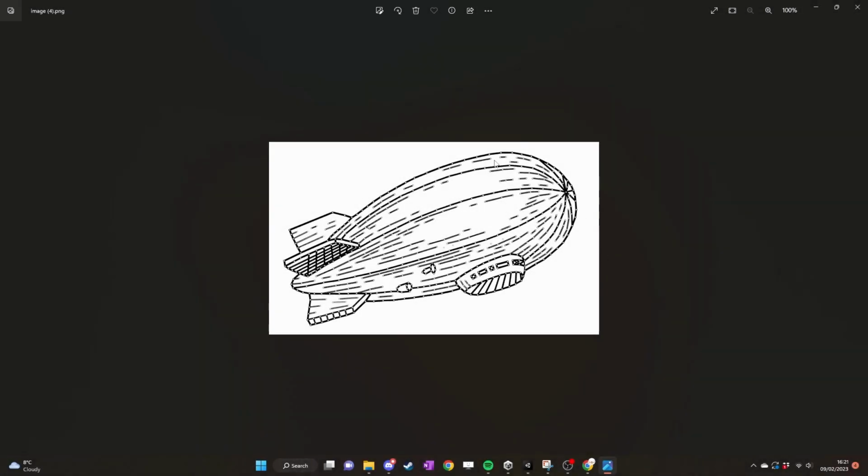So it's been a pretty productive day for me. I managed to get the blimp done. Like I said earlier, I wanted to incorporate a shading technique to it, which incorporated a lot of line work, but it definitely came out how I wanted to, so I'm quite happy with it.